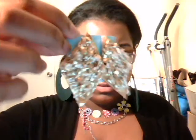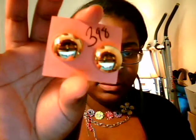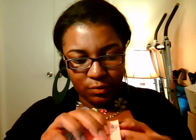Then, oh, I forgot a couple things from the thrift store. I forgot I bought some earrings, too. I bought these earrings right here, which I absolutely love. I bought these right here, which are just some gold buttons. Like I said, I love buttons because you can do so many different things with them. One thing, of course, is make earrings. So I bought this little gold button. And then I bought these right here, which are totally 80s, and I love 80s geometric shaped earrings. So I picked these up. And yeah, that was it from the thrift store.